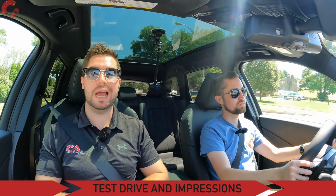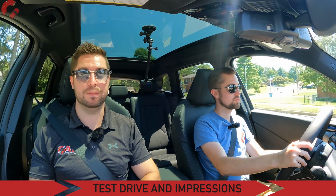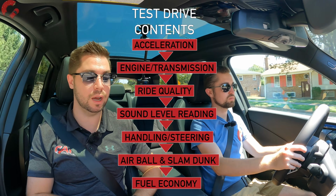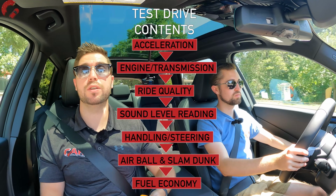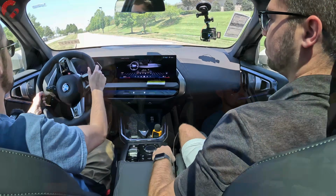Well guys, here we are behind the wheel of the 2026 BMW X3. In this test drive, we're going to be discussing quite a lot, as you can see on the screen right now. We'll also be getting things like our sound level reading, but first we need to go ahead and start with a hard acceleration so you can see what the powertrain is all about.